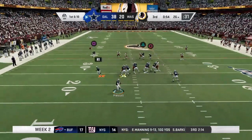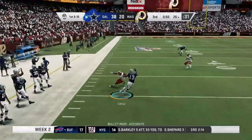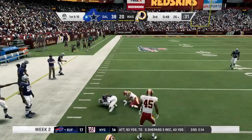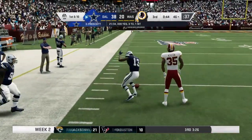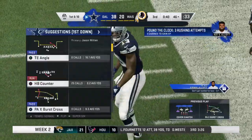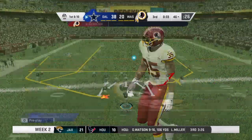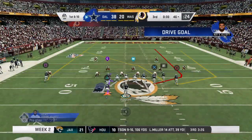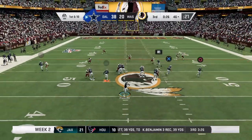They go back to the air here after the INT on the last drive. On the left side, Gallup's got him. And he'll be taken down, but not before they work it across midfield. A really good pickup of 28 yards. Brandon, so many times we see the crossing route start as a quick hitter, but in this play, he had time in the pocket and waited for him to clear going across.